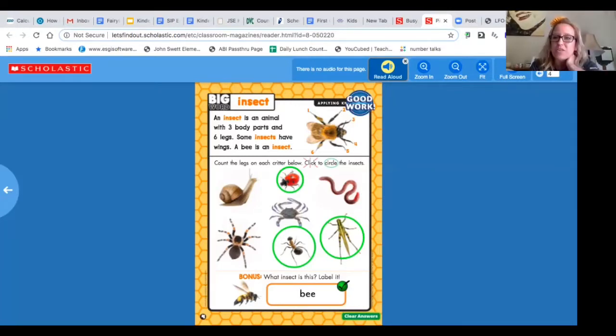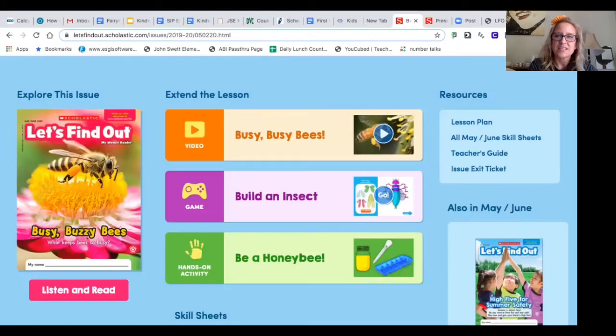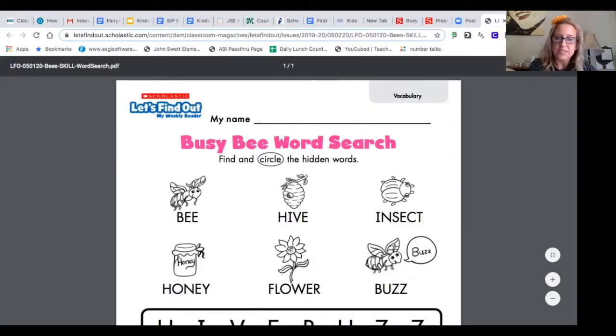So a couple other things I want to show you. If we come out of here... Busy, buzzy bees. And what keeps bees so busy? Sorry. And back to the beginning. So this is the video we already watched. Then if you go down here are the skill sheets. If you open them up, you can print it out and do them at home.